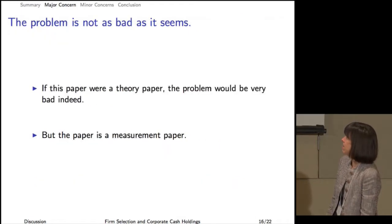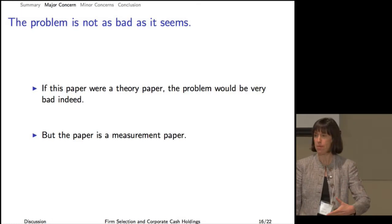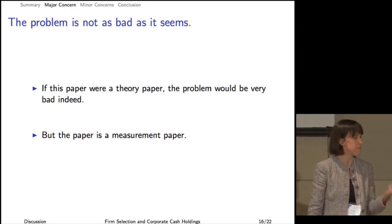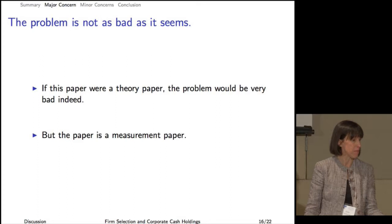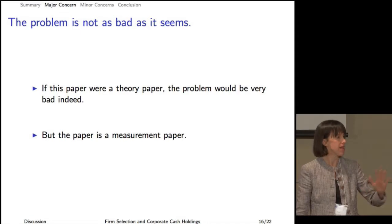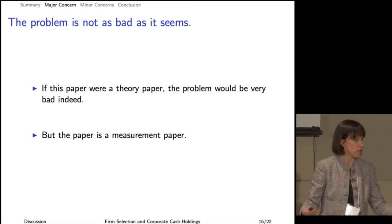So I don't think this problem is as bad as it seems. If this were a theory paper, it would be a mighty bad problem. But it's not a theory paper, it's a measurement paper. And it's okay for a measurement paper to have some of this type of structure because it makes it more transparent. So what do I think would make the paper a little bit more interesting?